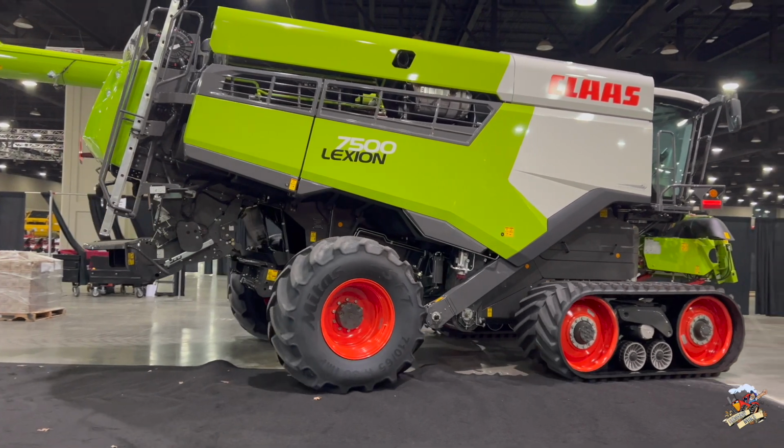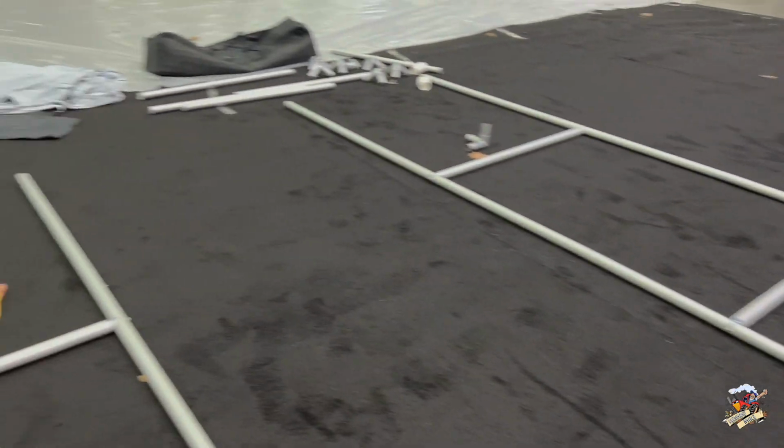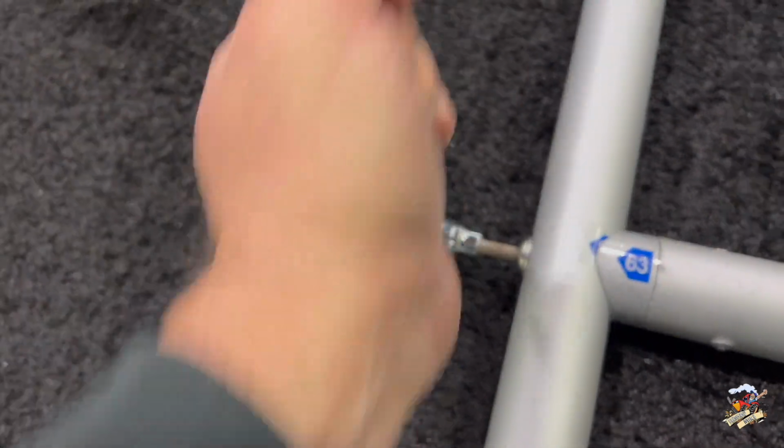I have a sign to put together yet. Once I get that sign put together, the crew will come over. They're going to hang this sign up, and then I can go home for the weekend. Next stop will be sunny California.